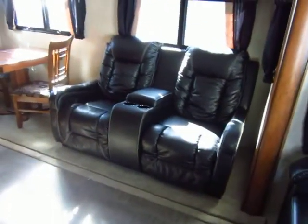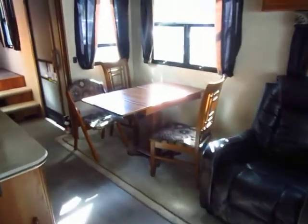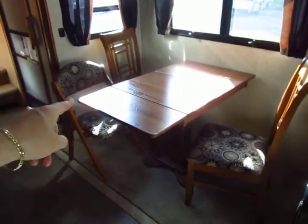You just haven't had a good look at it yet. Let's see here. Oh, the dinette. This is very reminiscent of what you see in motorhomes. You have 2 primary chairs, and then you have 2 extra folding chairs that can come out.